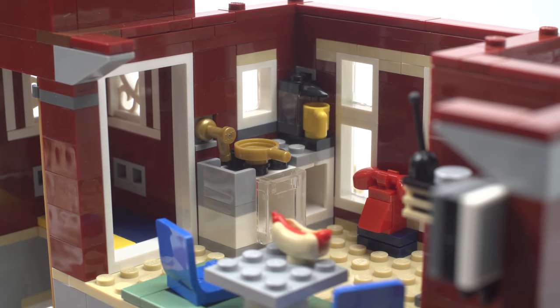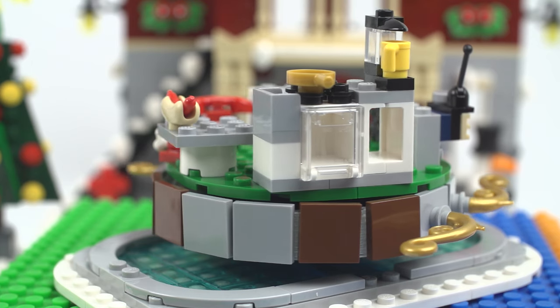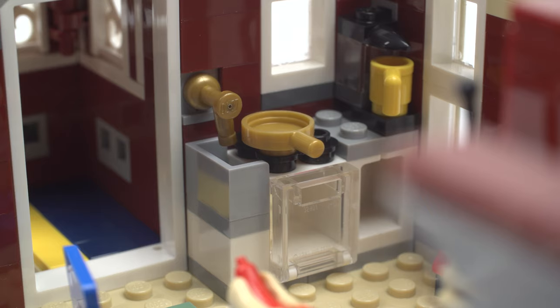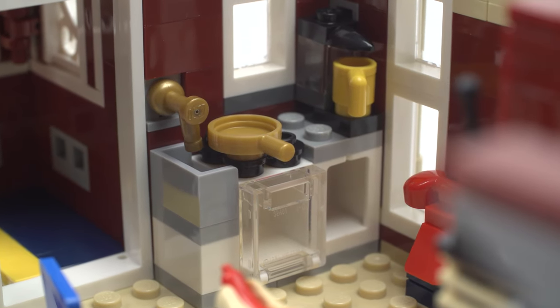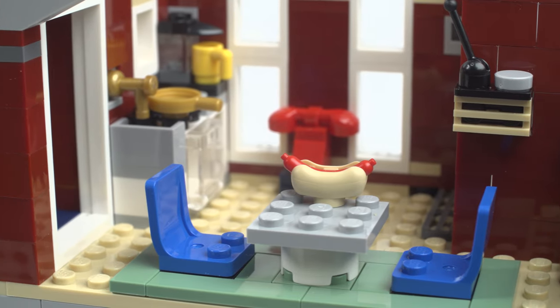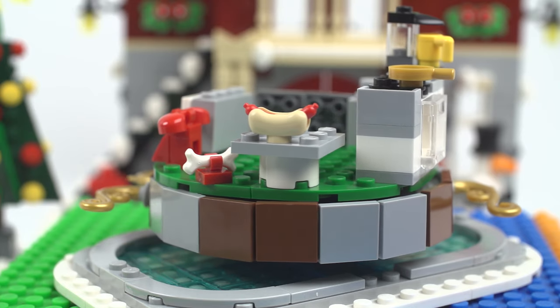Next to that, you got this little kitchen. How cool is that? Some coffee being made. You got the stove there and a gold pan. Man, everything's gold in here. They should just make everything gold. Gold sink. Yeah. And there's a door there that goes back out to the staircase. And you got a little lounge or dining area here with a hot dog. That's what I'm talking about. It's not a pretzel, it's a hot dog.